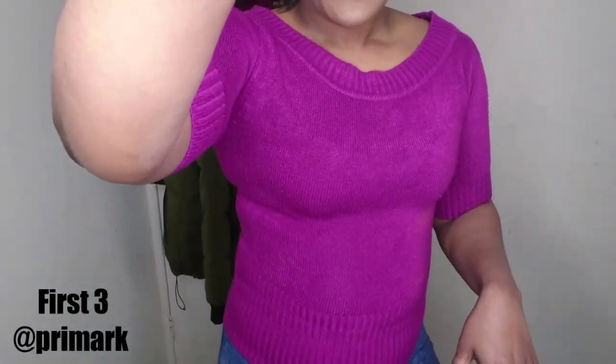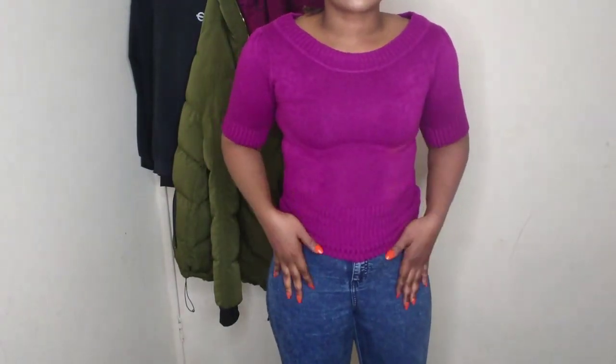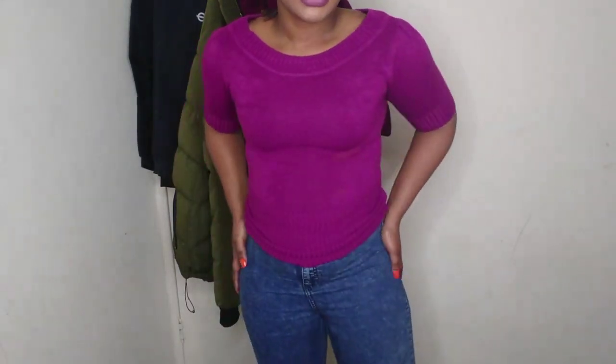So the first jeans I'm going to be showing you guys, bring the camera down, is a Primark jeans, and I've had this now. This is like the second style of jeans, but I'm gonna show you guys mostly blue jeans in this video. I have this in different colors, and it's high waisted, as you guys can see.